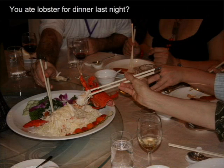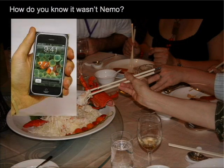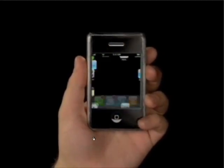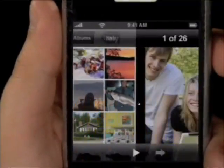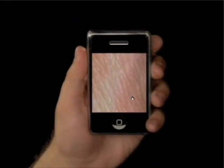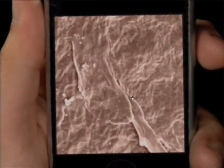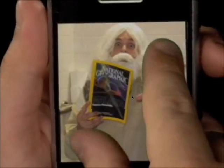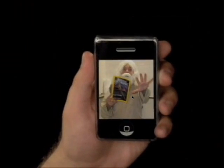You thought you ate lobster for dinner last night. How do you know, as Paul just indicated, it wasn't Nemo that you ate for dinner last night? Well, with the iPhone's pinch feature, you can zoom in on pictures. There it is. There's the barcode right there. Whoa.